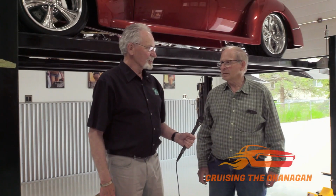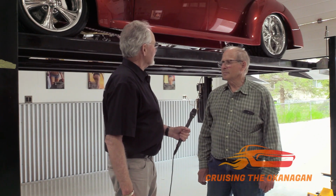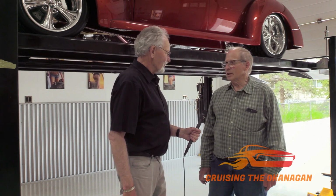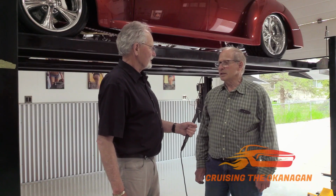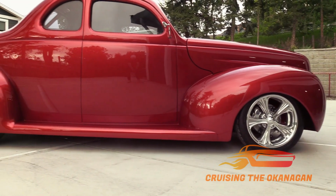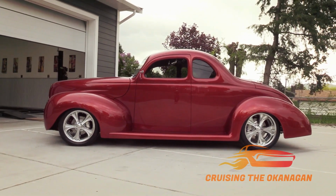Okay, Mitch, now we've got your new vehicle that you've been working on. And this one apparently was an 8-year build. Yes, it took 8 years to put it together. Describe the car. It's a 1940 Ford Business Coupe. There's a 2-door and a 4-door sedan, and there's also just a coupe.